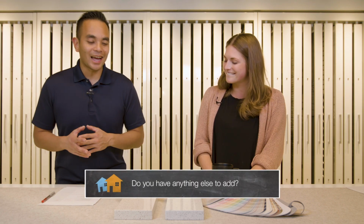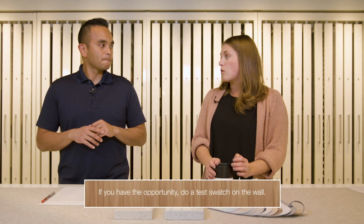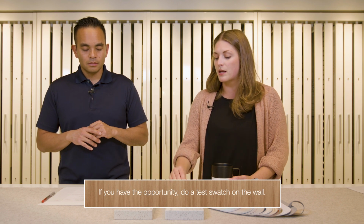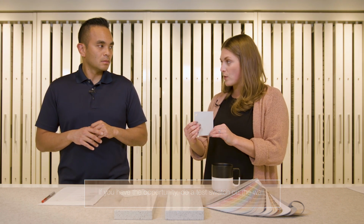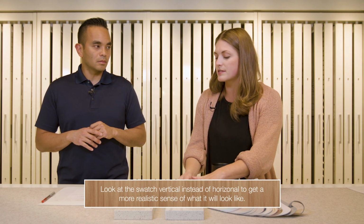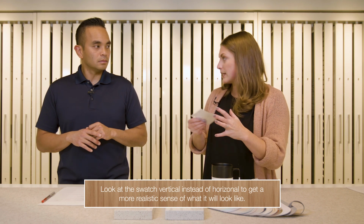Do you have anything else to add in terms of picking paint colors for the interior of your house? I think when you're given the opportunity, if you can do a test swatch on the wall, it's really helpful. If you don't have that opportunity, looking at a paint on the plane that you're going to see it, so holding it up flat as opposed to looking at it down like this, is going to give you a more realistic version of what that paint does in different lights.